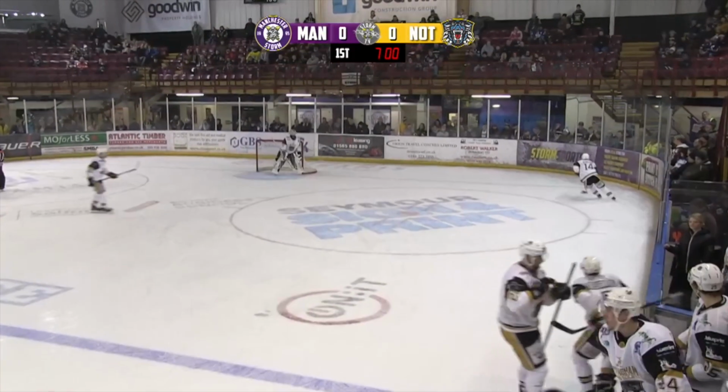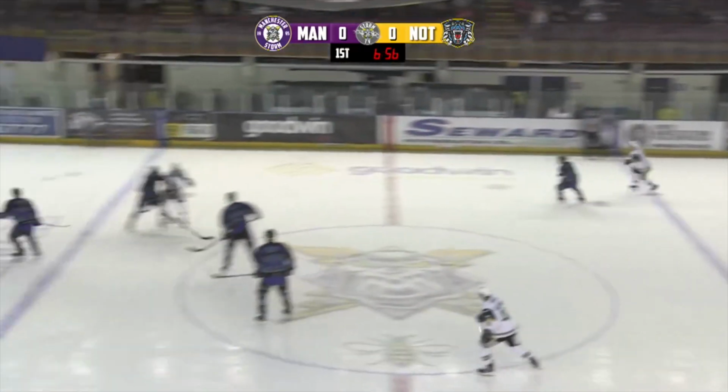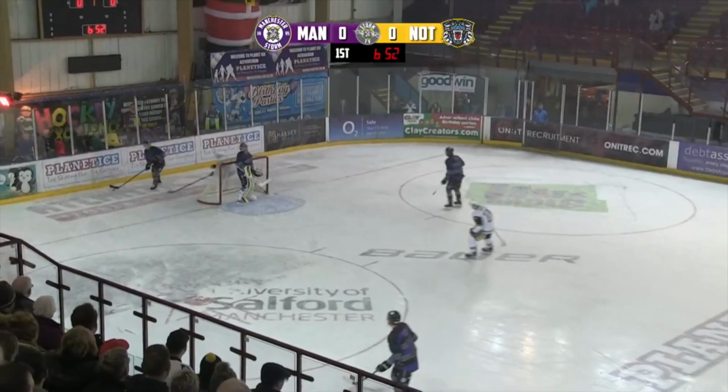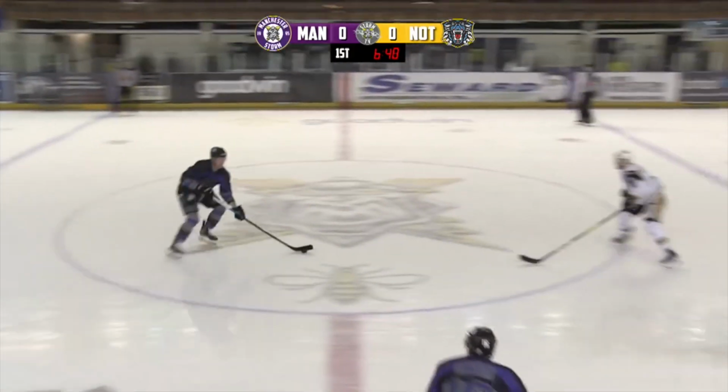Dealt with, cleared. Seven minutes to go in this first period. Good game to watch so far. Both teams very even. Yeah, very good period so far. Forechecks getting in on it, and not a lot of room out there. This is like a playoff game.